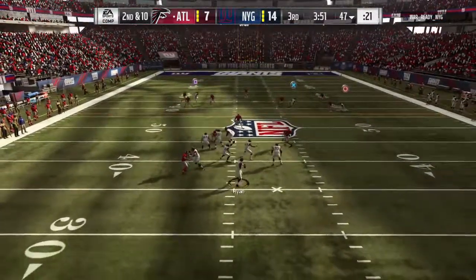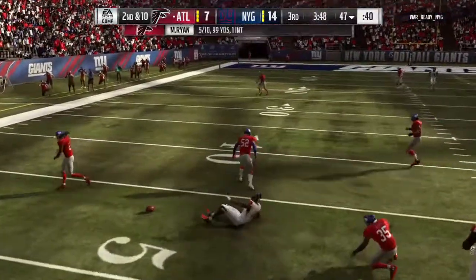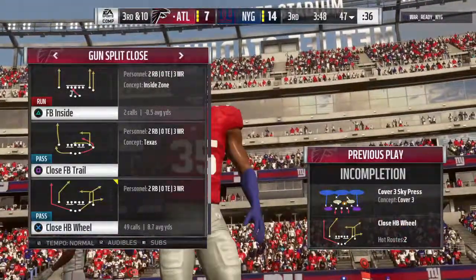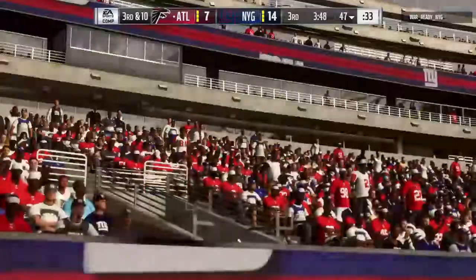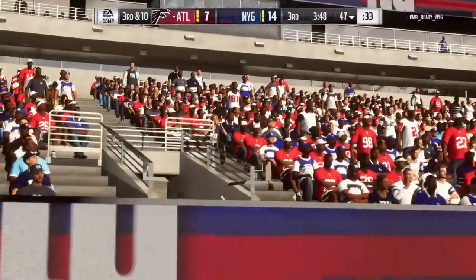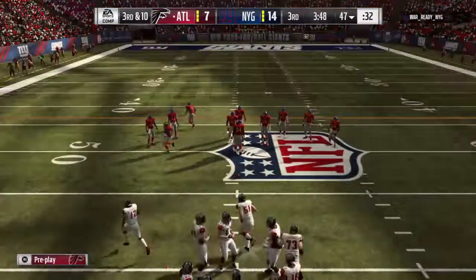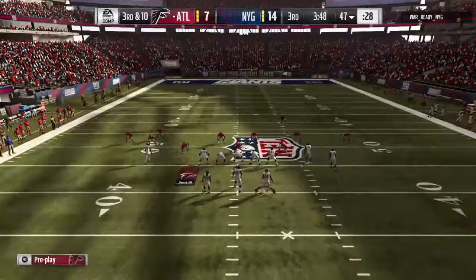Throwing again, Ryan. And a hit jarred it loose. It's incomplete. It's easy to see when we review this that the ball needs to come out quicker because if you don't throw it right on the break, you bring a crowd of people into the equation. And that's why it got knocked away there. Big play coming up. Here's 3rd and 10. I would expect to see some pressure here.